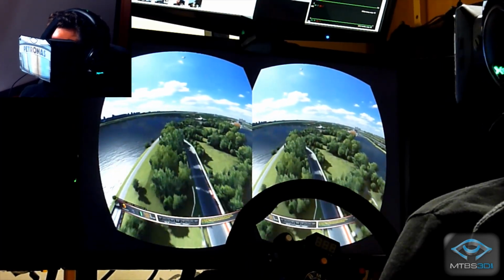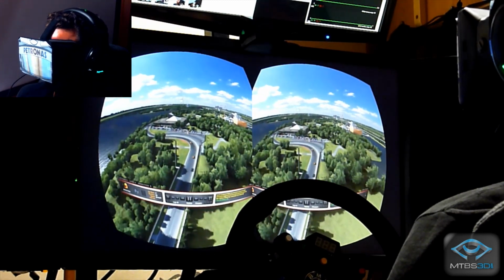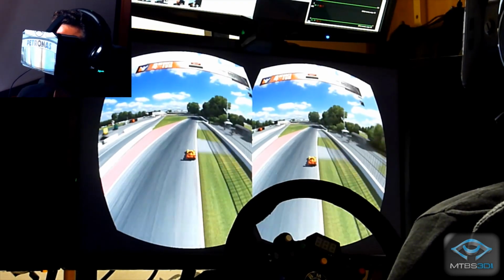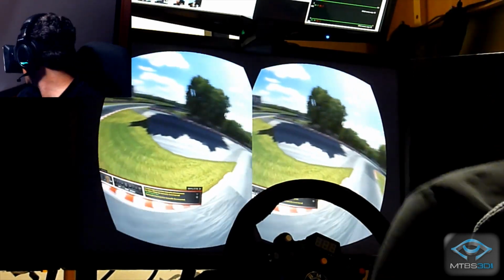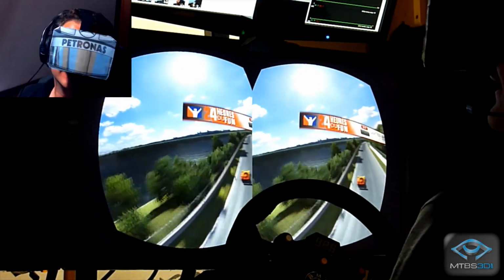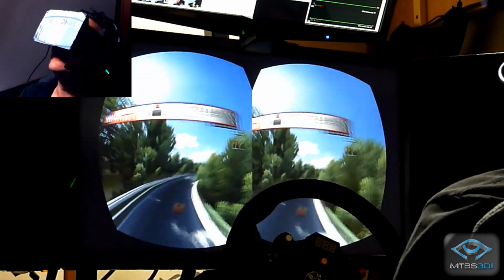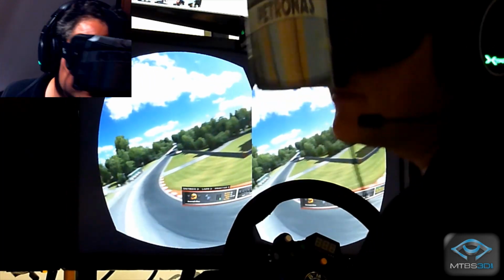Oh man, that helicopter view is just so cool. I wonder what the far chase is like. Oh, that's pretty cool too. Oh wow. Oh my goodness, this is awesome. Whoa. That's so cool. You just get rid of that thing. If you could go full screen and get rid of the GUI, that'd be even cooler.